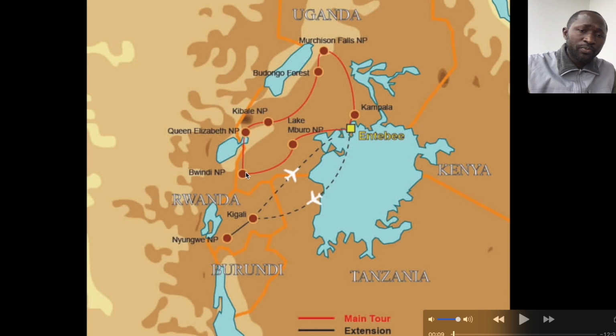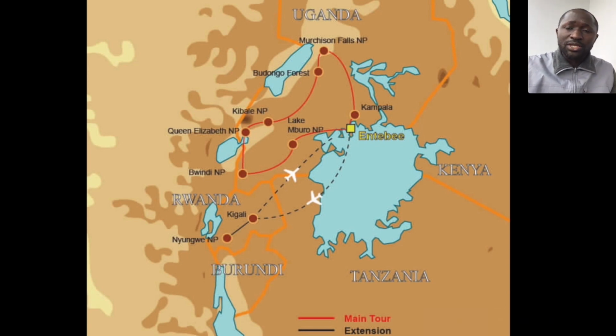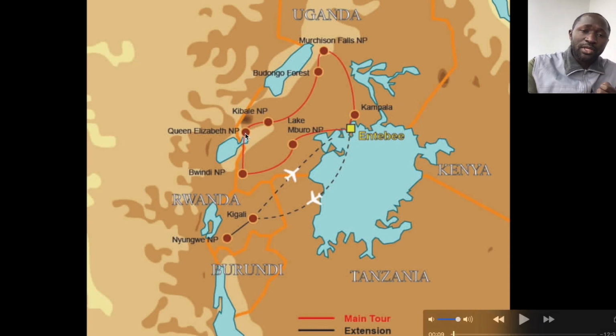We will be staying at two places. One is Ruhija, which is a lot higher on endemics because it's higher elevated, between 1,900 and 2,500 meters above sea level. The other part of Bwindi Impenetrable National Park will be Buhoma, which is a little bit lower, around 1,500 meters. It's an area of overlap for higher elevation birds and lower elevation birds. Very good forest there. And then from there we will continue to Queen Elizabeth National Park.